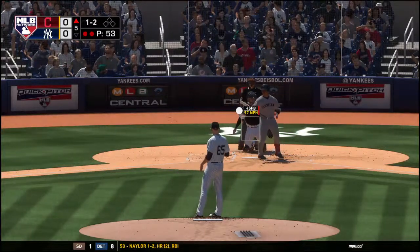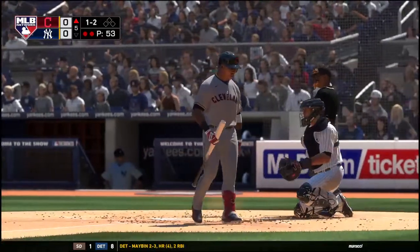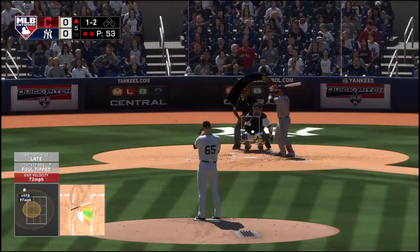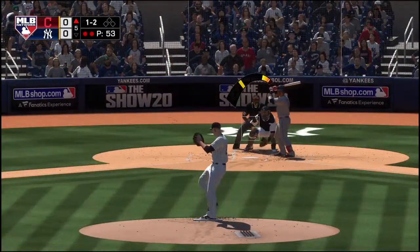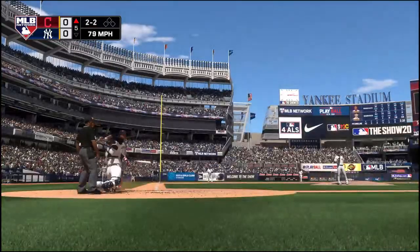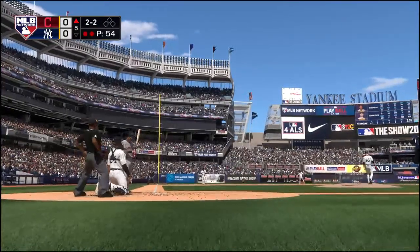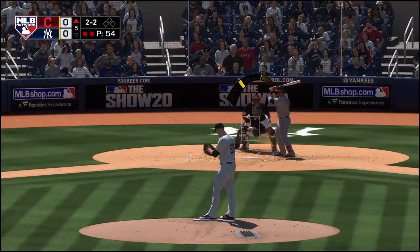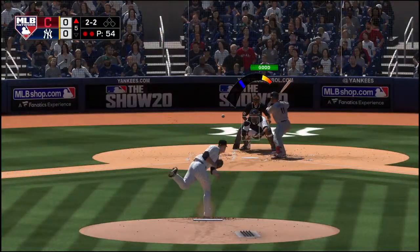And he fouls this one off. Bases are empty here with 2 men out. And he lays off it to even the count 2-2. Man, this guy's a grinder. Fouls off good pitches and doesn't seem to swing at the ones just off the corner. This guy's a pitcher's nightmare.